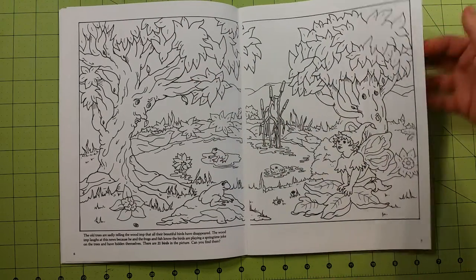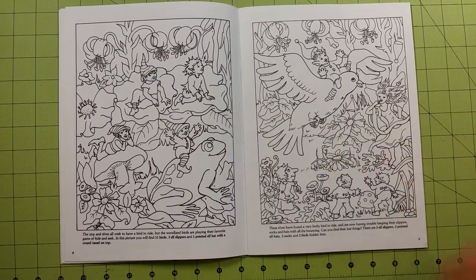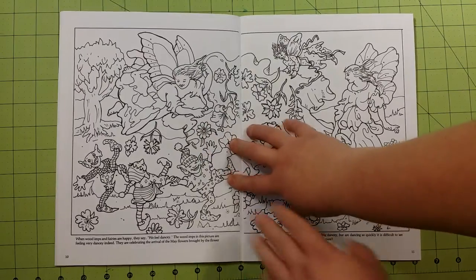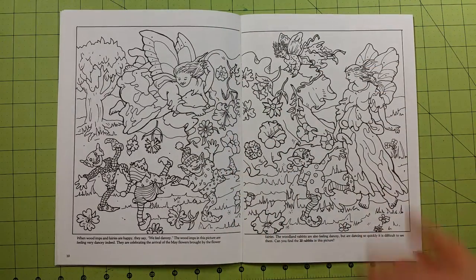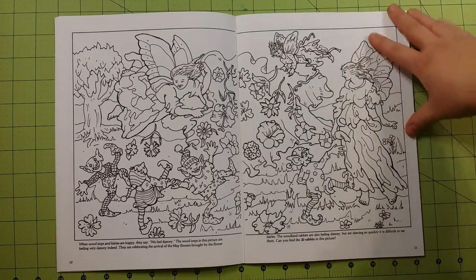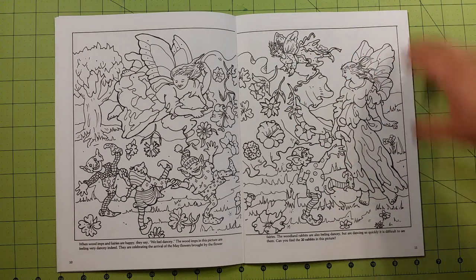So each picture has a hidden thing with it. And I think that's pretty unique. Sometimes books will have hidden things throughout the entire book, but I've not seen any yet except for this one that have them hidden on specific pages that tell you there's this many items on this page, here's what they are.